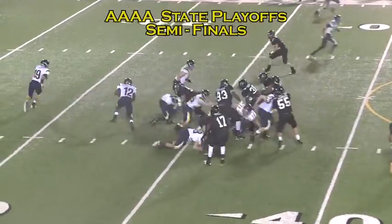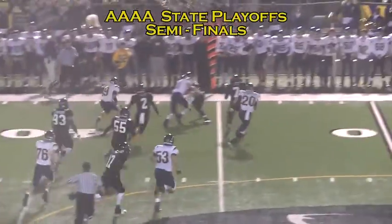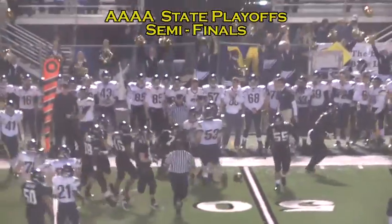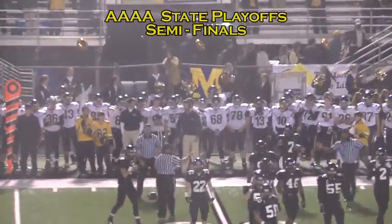That's Nick Carrier in motion. Miles fakes it to him, now makes a pitch, and he's got the corner. He's at the 40. He's got the first down. He's out to about the 47, 48. Let's see where they're going to spot it. They're going to spot it closer to the 49-yard line.